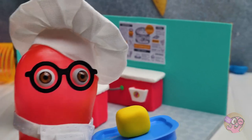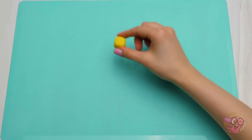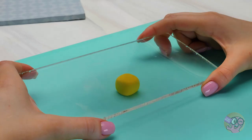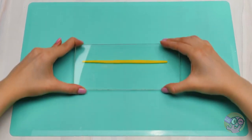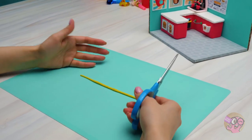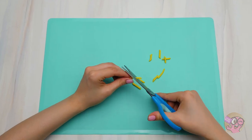Susie, get ready! I'm gonna teach you how to cook the best French fries! Bring that plastic thing from over there! You're so bossy! Okay, what's next? It's obvious! Just roll the clay left and right, like this! Guys, now it looks like one long French fry! So let's cut it into smaller pieces. It's the easiest French fries in my life! And it's so much fun!